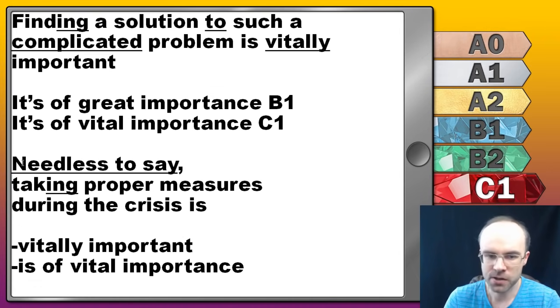So you see, needless to say, it's an amazing phrase. Needless to say, instead of there is no need to. Taking proper measures instead of taking good measures. And it's also good when it comes to grammar. You see, taken, not just when we take, but taken, gerund, it's called gerund in English. During the crisis is, and actually, I believe that is the most valuable part, vitally important.